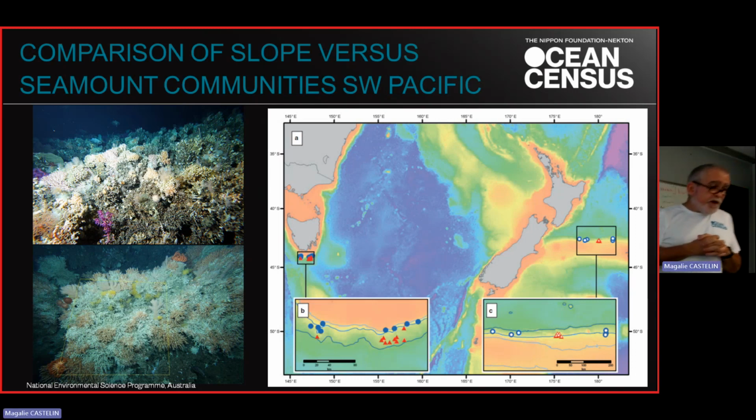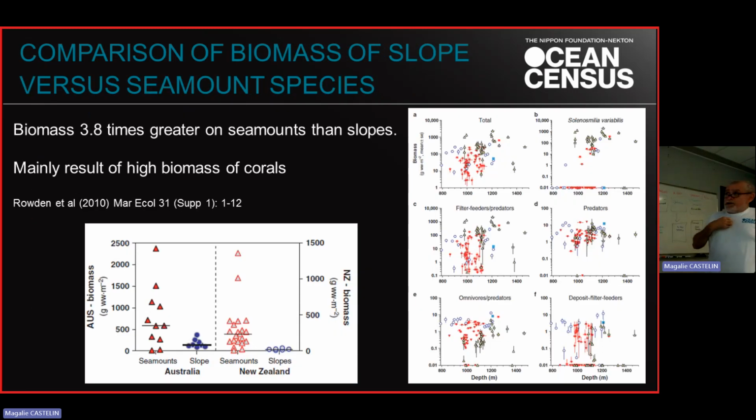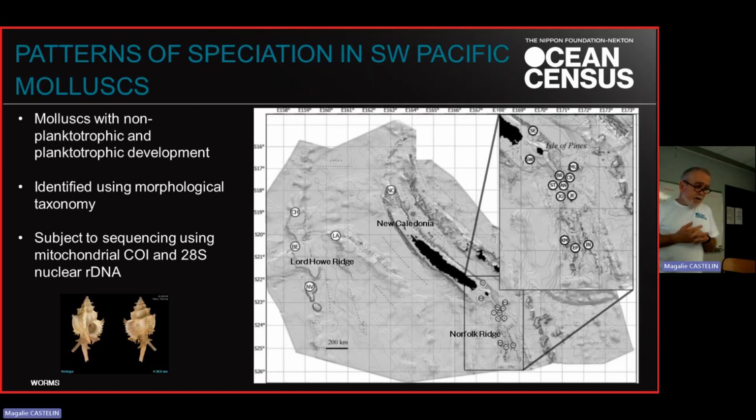Similar work has also been done down in the southern hemisphere off Australia and New Zealand. And you can see here sampling sites off the Campbell Plateau and to the south of Tasmania on seamounts there. And these again are seamounts which typically have these frameworks of cold water coral associated with them. And what was found here was that biomass was much, much greater on the seamount habitats than on the nearby slopes. And this was mainly a result of these big coral frameworks living on the seamounts, which didn't exist on the slope habitats. So this finding from these studies.